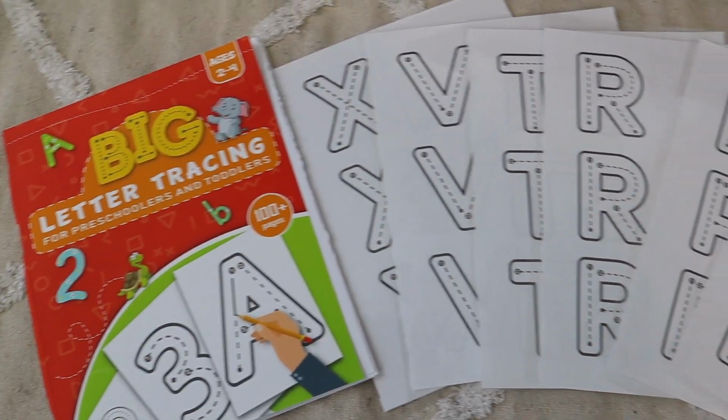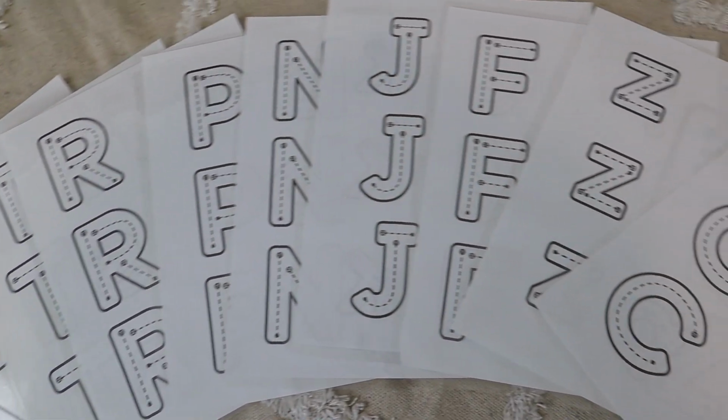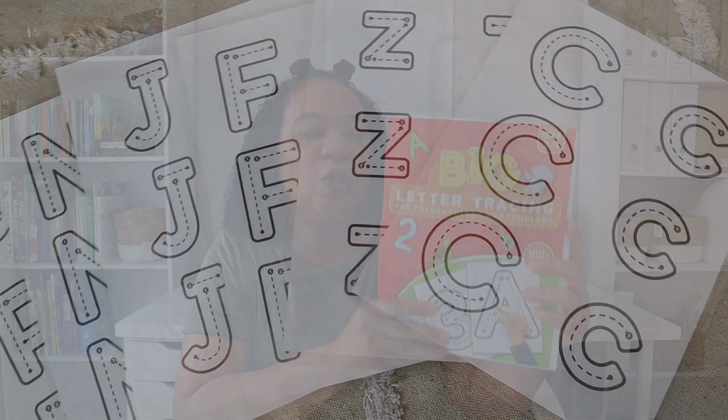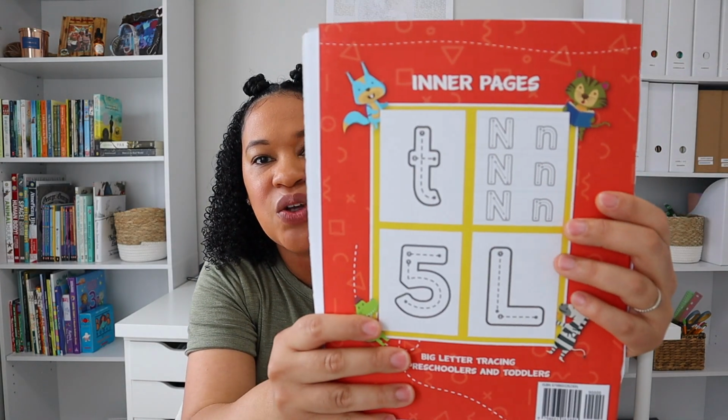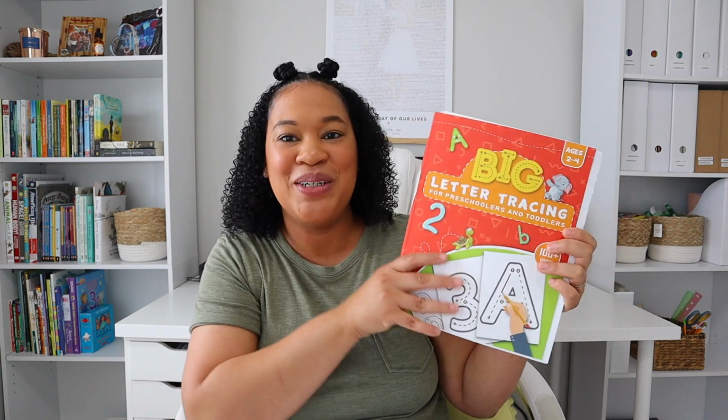Now this book is looking bad because I went ahead and deconstructed this book and I laminated all of the sheets. So she can actually use all of these sheets over and over again. So I'm really, really excited for us to continue her learning, you know, just how to write different letters and numbers. So yeah.